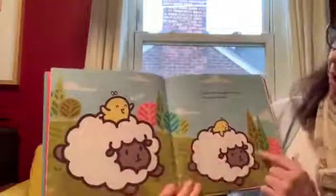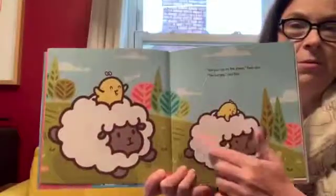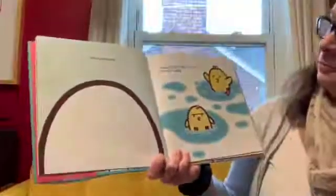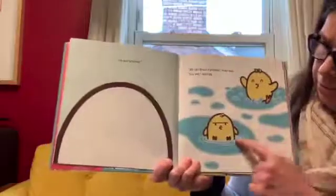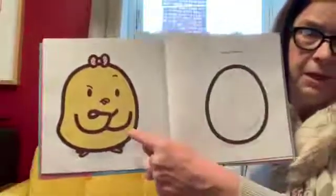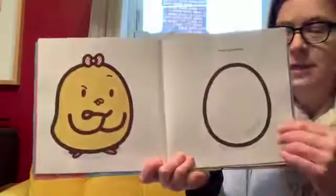Whee! We can ride the sheep, Peep said. Too bumpy, said Egg. And here's Peep imagining them riding the sheep together. And what else does Egg say? I'm not hatching. We can splash in puddles, Peep said. Too wet, said Egg. And there's Egg imagining himself being very grumpy. What else does Egg say? I'm not hatching. And I think Peep might be getting a little mad too. Peep's got her arms crossed and is making sort of a mad face.